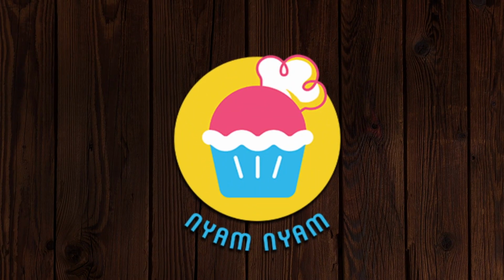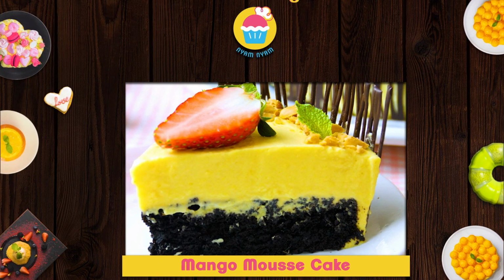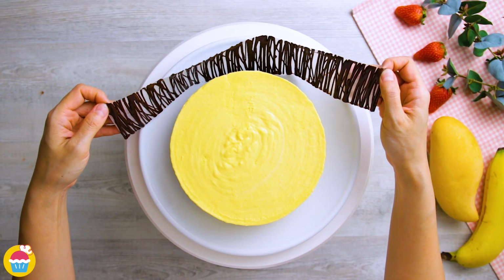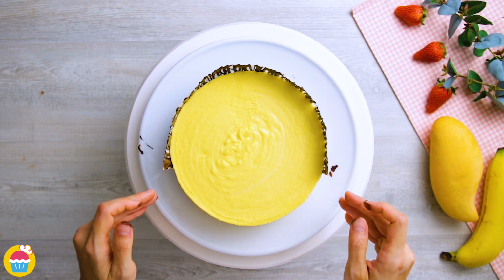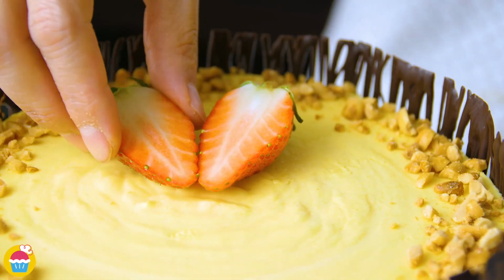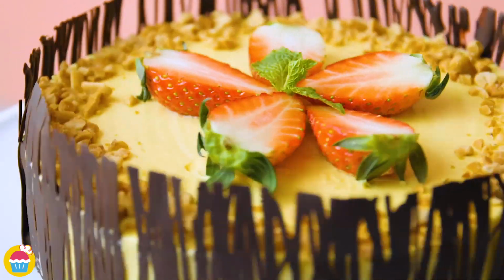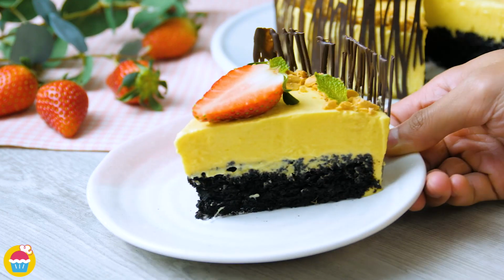Next, Nyam Nyam is going to show you their mango mousse cake recipe. Fantastically fruity, with chocolate genoise wrapped in a chocolate collar. You can never have too much chocolate. And topped with fresh strawberries and chopped peanuts. Super easy and super refreshing.